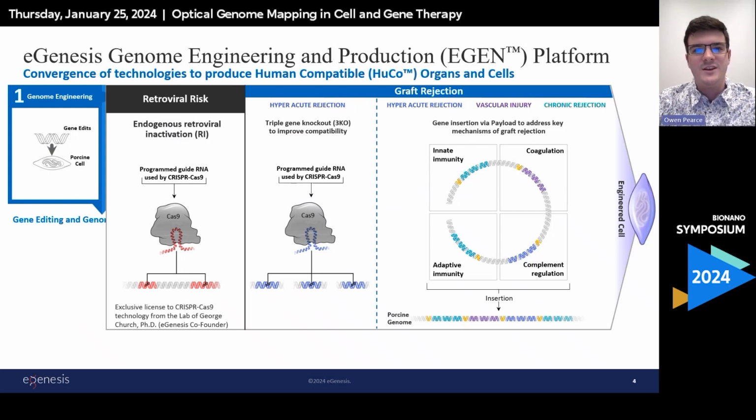Additionally, to help prevent graft rejection, we perform a triple gene knockout, or 3KO, to improve the compatibility between species. Again, we used a programmed guide RNA and CRISPR-Cas9 technology to target three specific genes in the porcine genome, which encode glycans that are expressed on the surface of all porcine cells. Most humans have preformed antibodies against these three glycans, and so by knocking out these genes, we are drastically improving the compatibility between the porcine donor and human recipient.